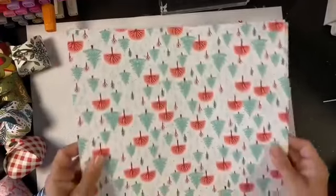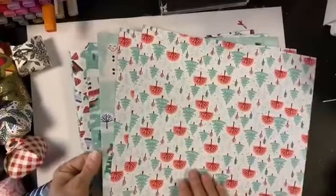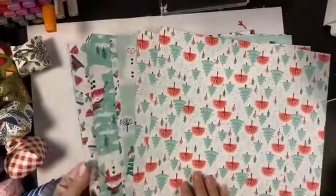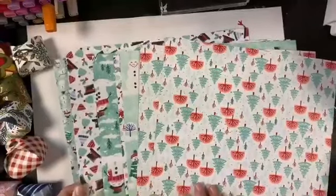The other paper I anticipate being extremely popular, because again, we're seeing it out there a lot, is the one that's part of the Let It Snowman suite. The whole suite itself is going to be magical, but this paper is just so sweet and so much fun. And again, has all of those possibilities.